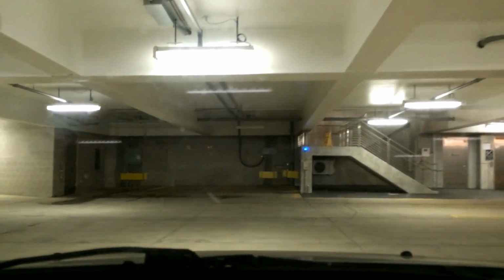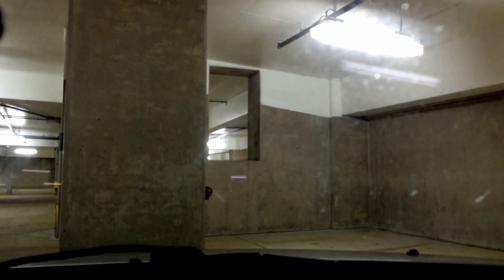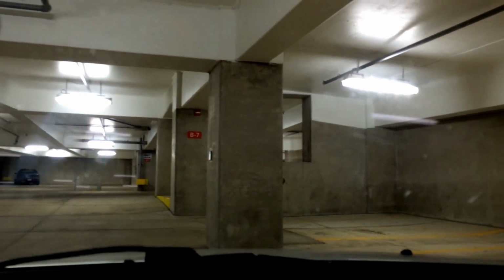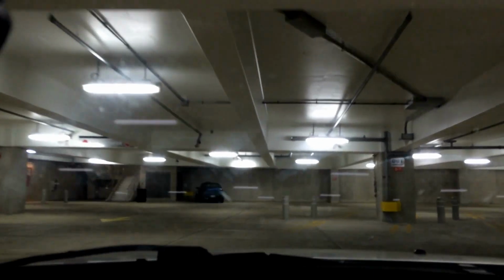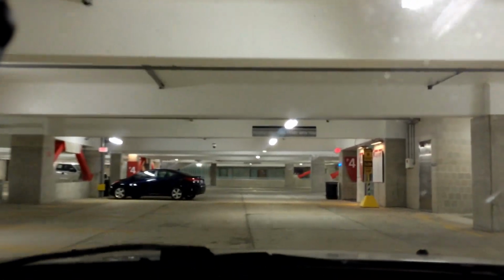Oh, I see. We've reached a dead end. Almost made it. Almost made a complete U-turn without having to make a three-point turn. Okay, so let's go out now. Let's start heading upward.